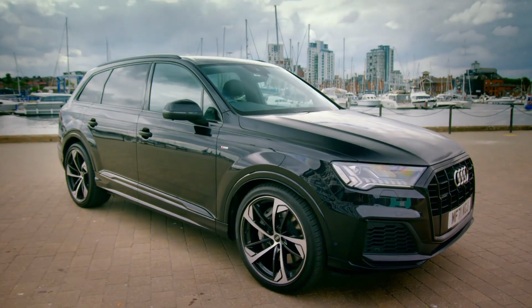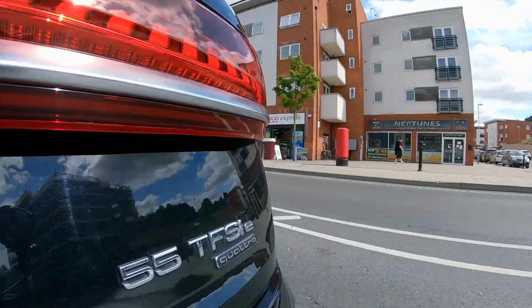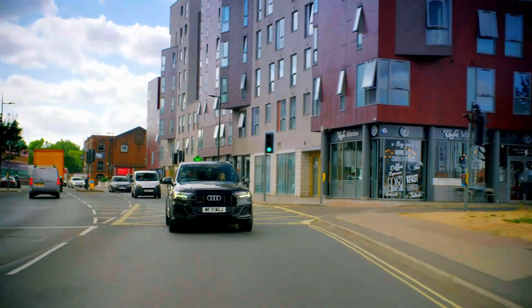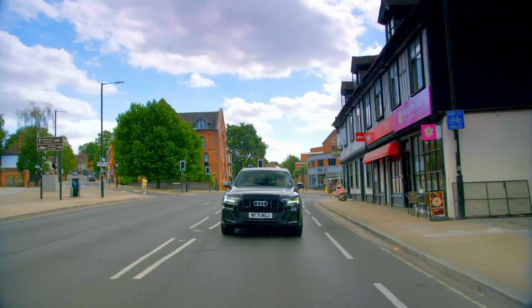Next, it's the Audi. Prices start at 74, but we've got the black edition, which is a few grand more and a bit more sporty. Do you like Audis? Do you not? I do like them. They're just ever so slightly dull, aren't they? In a nice way. In a really good way, because they do everything so well.